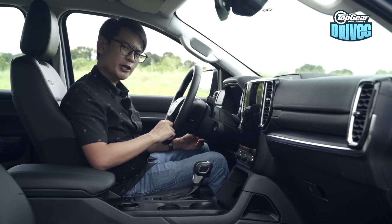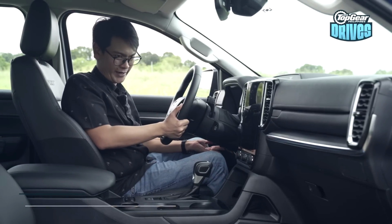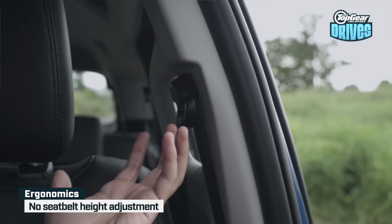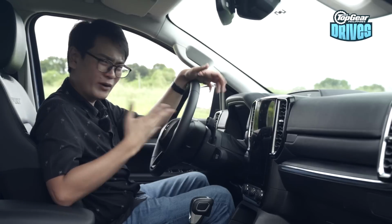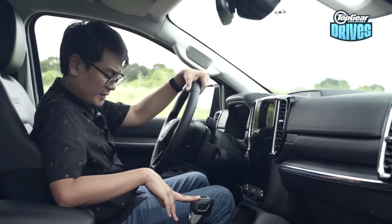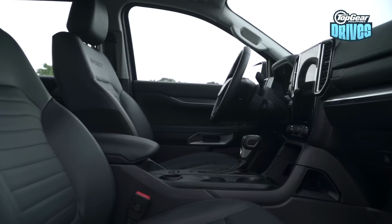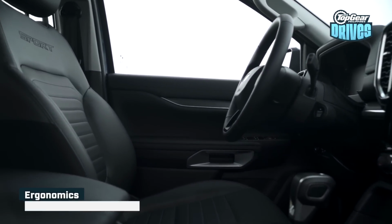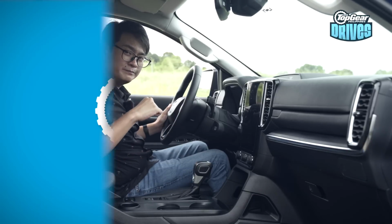Lastly, I do appreciate Ford finally putting a telescopic wheel in the Everest and the Ranger. What I don't understand is why they removed the adjustable seatbelt height lever for both models. Why can't we have both? But still, it's a nice and cozy place to be in. The seats are nice and comfortable, they're soft enough and firm in the right places, and you even get lumbar support adjustment for the Sport model. But that's the entire front covered. Let's go to the second row.